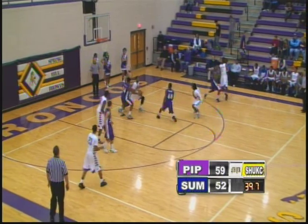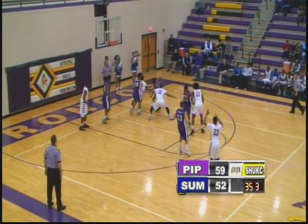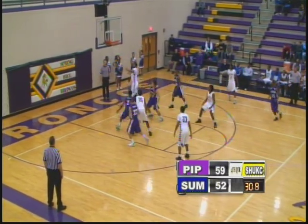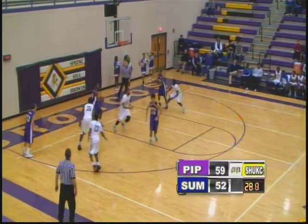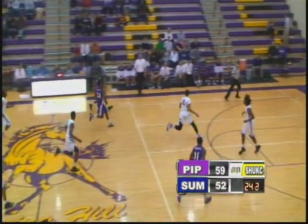Garvin goes to the corner. Edwards turns in the lane, can't finish. Gets his own offensive rebound. Tries to pass. Garvin for three. No good. Rebound. In and out. Dominique Jennings. Parr wanted that foul when Garvin shot.